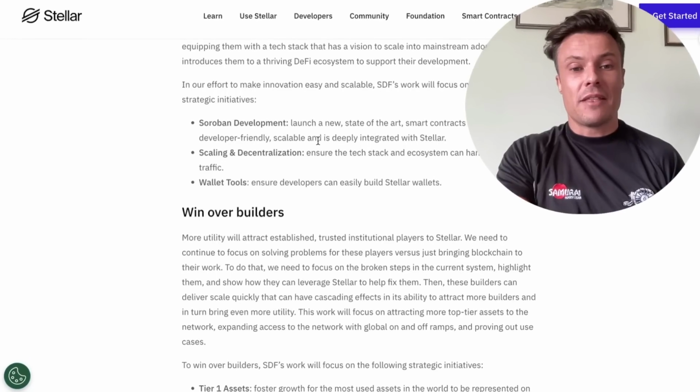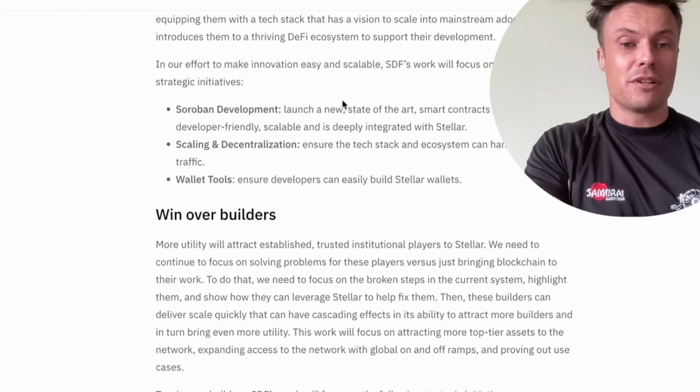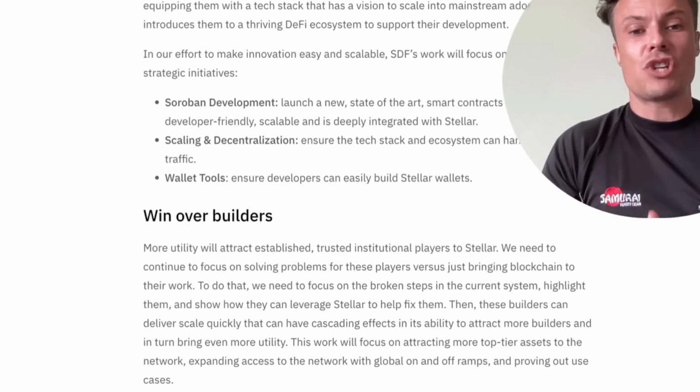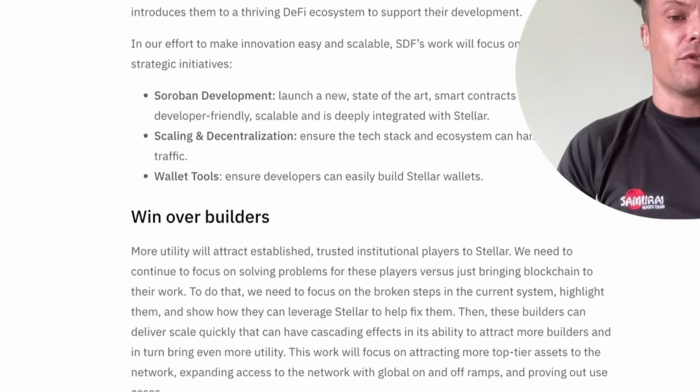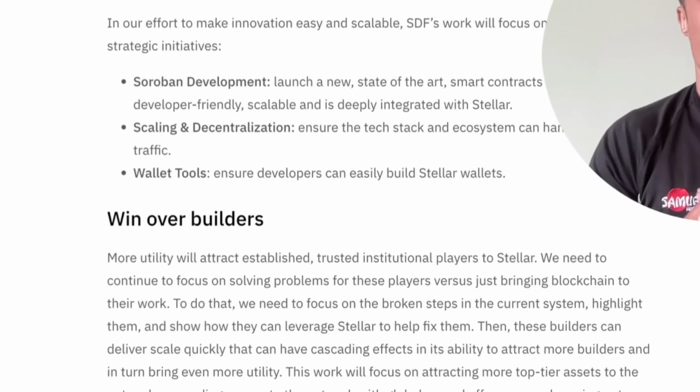So therefore, it's important that cryptocurrency platforms make it easier for developers to build on their network, because then the developer is more likely to use it for such a thing. And there's a very important thing that's happening, which is going to be the Soroban development taking place this year. Launch a new state-of-the-art smart contracts platform that is developer-friendly, scalable, and deeply integrated with Stellar.